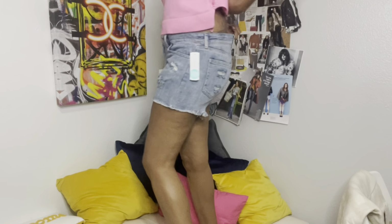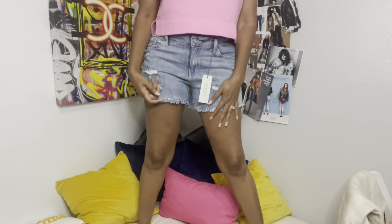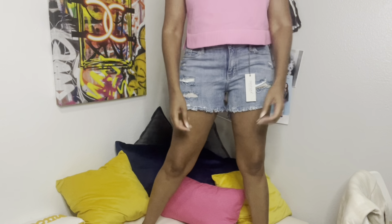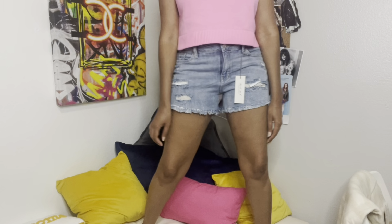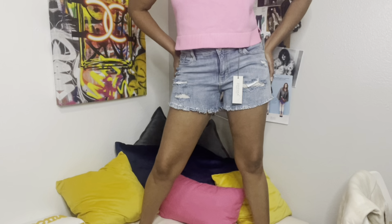I love all the distressing on these. I love that the pockets kind of show through a little bit in them. This is just a really great summer short, something I would throw on almost every day. I have probably 3 or 4 different pairs of cutoff shorts, so I don't really need another pair, so I may not get this pair.